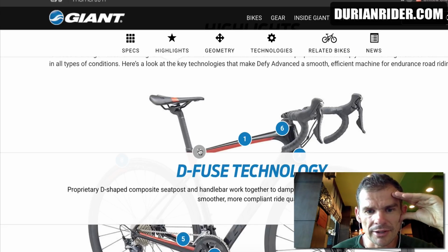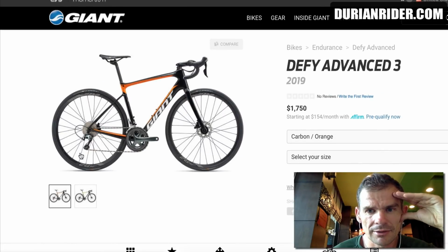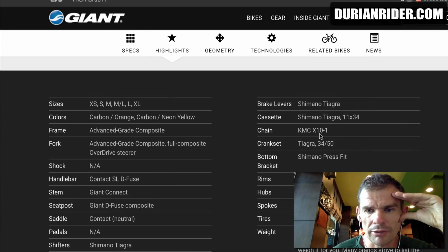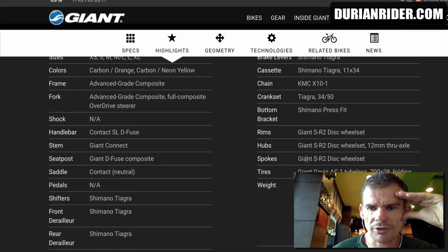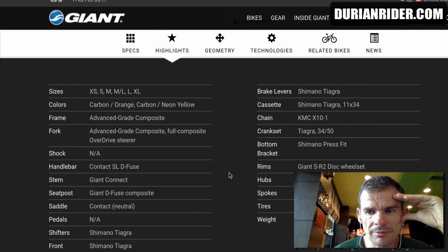Alright, so this is the Defy Advanced 3 2019. It's a carbon frame. We're talking group set. We've got the Tiagra group set on there, which is still really good. What brakes do we have on there? Do we have the Conduct? Interesting name. Conduct disc. We have a Giant wheel set, which is probably going to be a bit heavier potentially than the Trek.